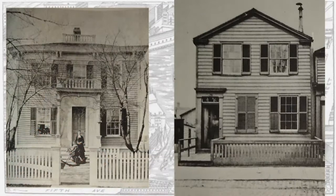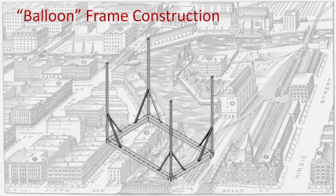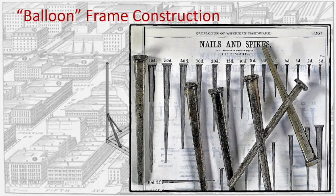Now, balloon framing became possible due to the availability of standardized milled lumber. But also important was the availability of a way of joining the wood pieces together. The technological advance of that time of the 1800s was inexpensive machine-made nails. Prior to this, nails were made individually by blacksmiths or craftsmen to order, and they were very, very expensive.